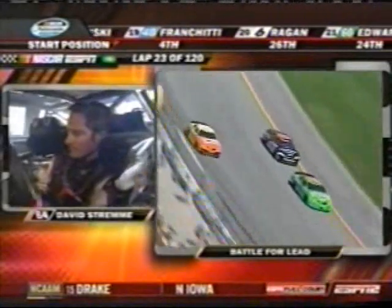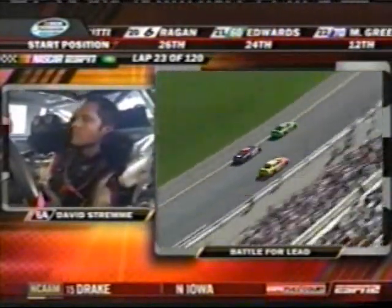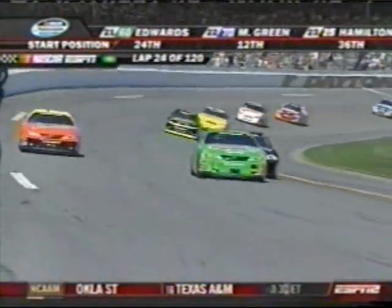All right, David Stremme making his first start for Rusty Wallace. Too bad for Steven Wallace, guys. He doesn't have his drafting partner out there.